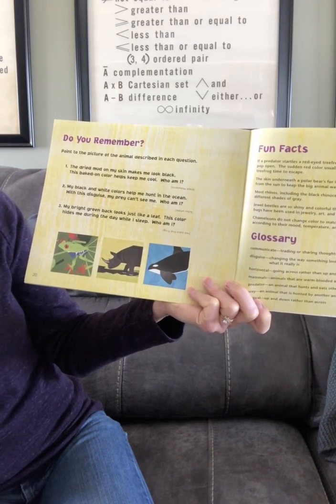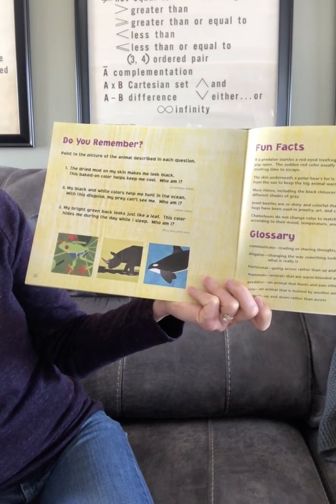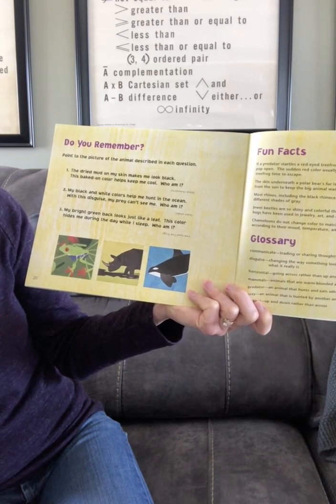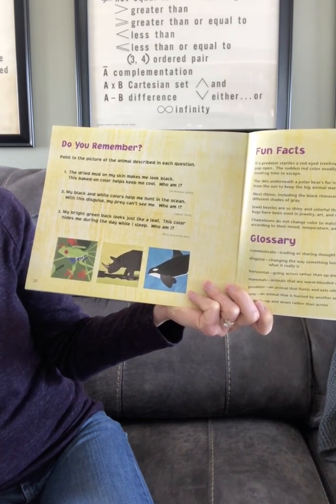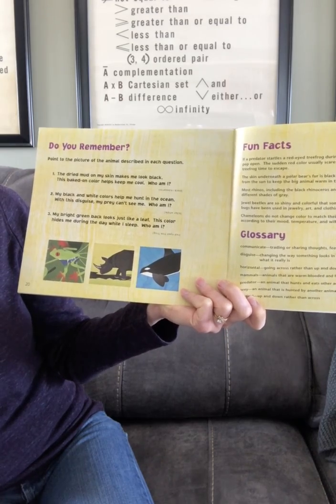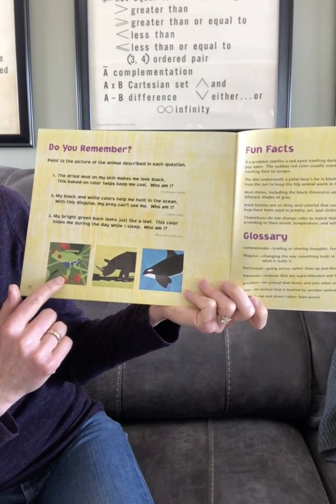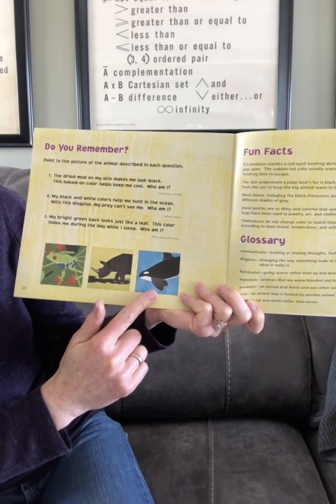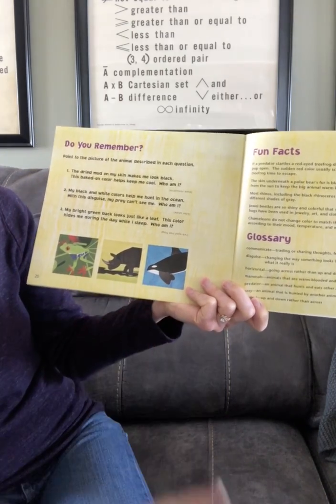Yes, my black and white colors help me hunt in the ocean. With this disguise, my prey can't see me. Who am I? Which lived in the ocean, the red-eyed tree frog or the killer whale? Yes, it was the killer whale.